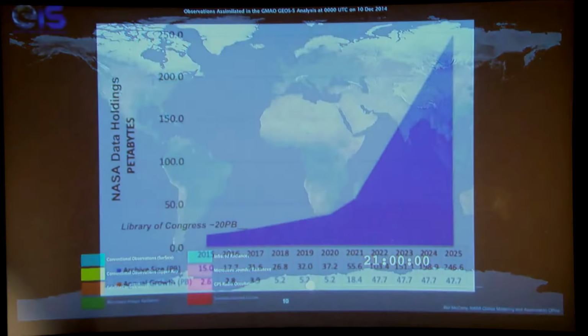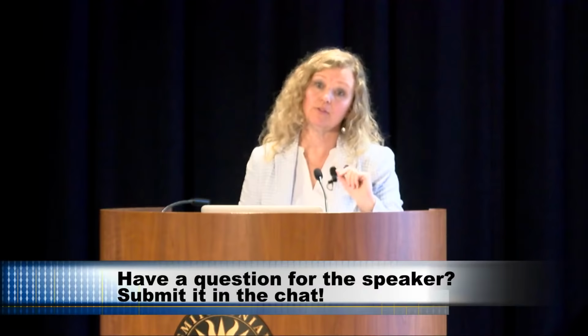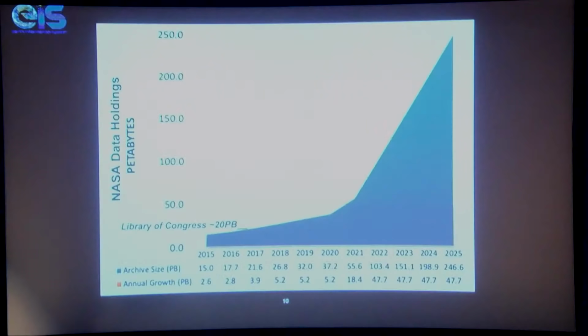All right, final point about data and the volume of data. We have a lot of data, and it is growing fast. So this chart shows NASA's data holdings in petabytes. Petabytes are 10 to the 15th bytes. And this is starting in 2015, and it's projecting out to 2025. And just for reference, the entire set of holdings of the Library of Congress is about 20 petabytes. Well, we passed that in about 2017. And we're now looking at, by 2025, around 250 petabytes, just NASA data alone.